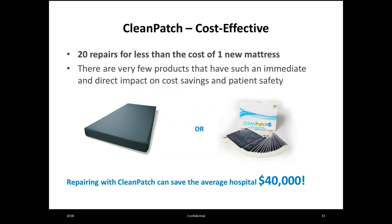All right, so moving along, I think we've now demonstrated the clinical validation of CleanPatch, how to apply, how it stands out against tape. Now let's move to a major benefit, infection control being the first benefit, the second benefit being cost savings, cost efficiencies. So a buzzword I want to stick in your mind and hopefully you can share with your customers as you talk about this service is that 20 repairs cost less than 1 new mattress. So your customer can go and buy 1 new mattress and fix 1 problem, or they can have you come in and apply 20 repairs and fix 20 problems. So we believe there are very few products that have such an immediate and direct impact on cost savings.